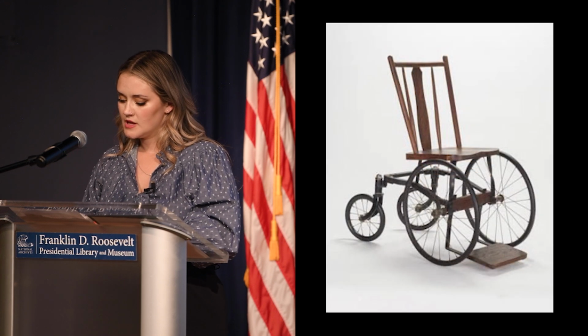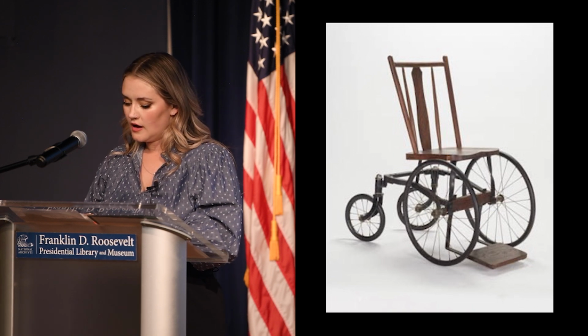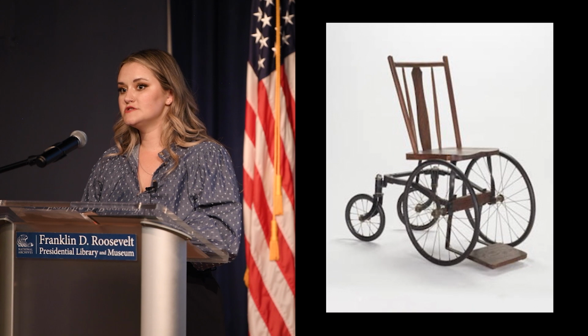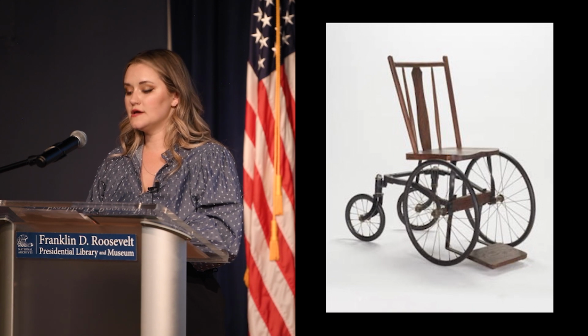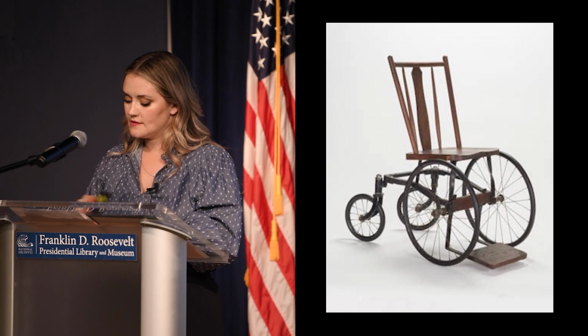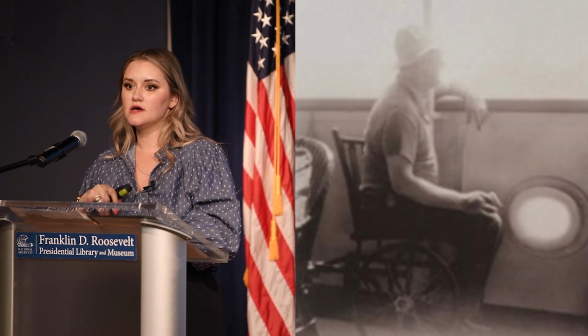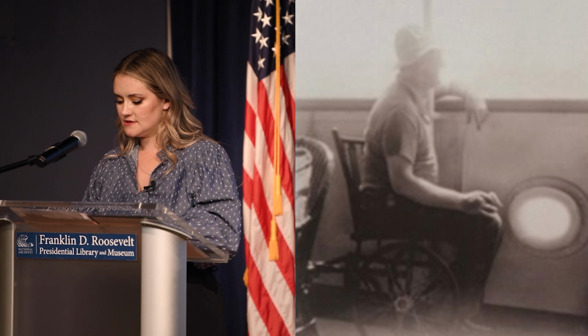In the middle, you'll see a similar type of chair designed by FDR. We think this one became the prototype for chairs that were sold at his Warm Springs Polio Rehabilitation Center. And then in the third photo, you can see FDR himself seated in one of these custom wheelchairs while vacationing in the Bahamas in around 1935.